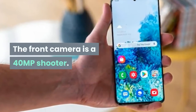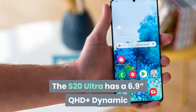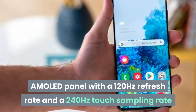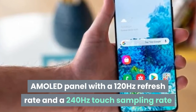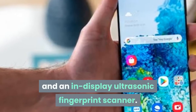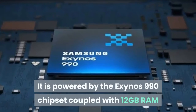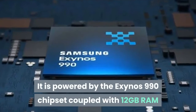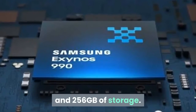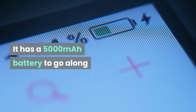The front camera is a 40MP shooter. The S20 Ultra has a 6.9 QHD dynamic AMOLED panel with a 120 Hz refresh rate and a 240 Hz touch sampling rate and an in-display ultrasonic fingerprint scanner. It is powered by the Exynos 990 chipset coupled with 12GB RAM and 256GB of storage. It has a 5000 mAh battery to go along.